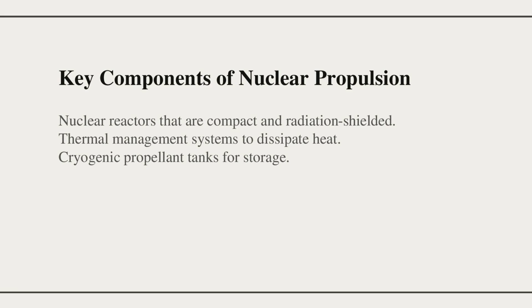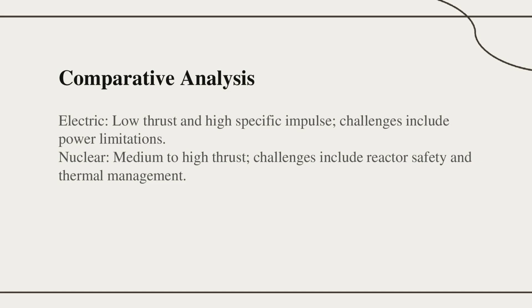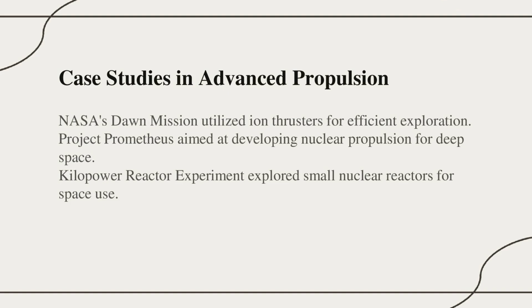Are there different types of these electric propulsion systems, or is it all the same basic idea? There's actually several types, each with their own pluses. This research chapter focuses on three: ion thrusters, Hall effect thrusters, and pulsed plasma thrusters. Okay, let's break those down. So ion thrusters, what's the deal with those?